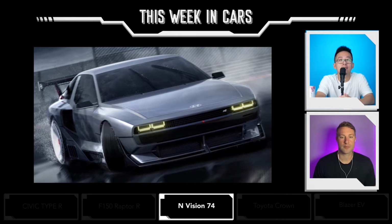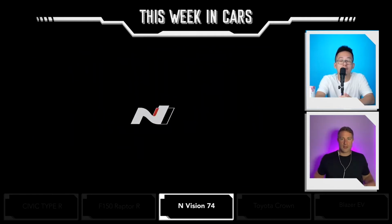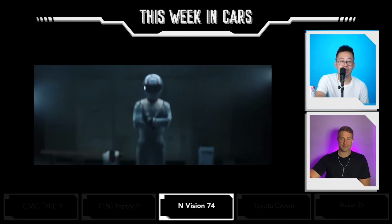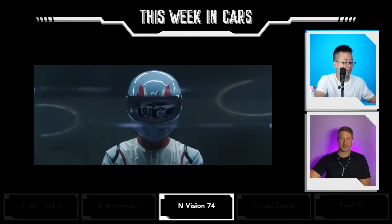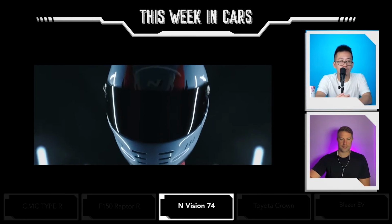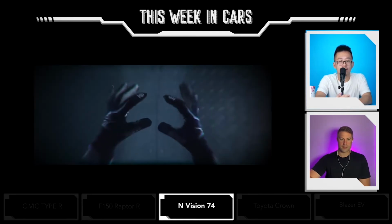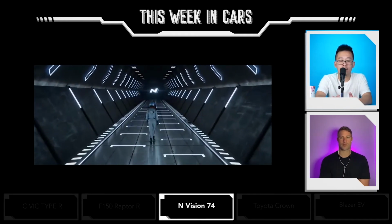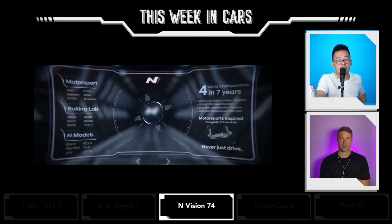But let's talk about the N Vision. So this particular vehicle, we're very conflicted about it. I think it looks great. I think it's one of the best looking retro-inspired concepts ever, and I hope that they build it. The specs are, I think, 580 horsepower. Correct me if I'm wrong. I sent you the specs on it. It is a hydrogen fuel cell electric vehicle. And this is the weird thing, it will have an internal combustion engine, but it's a hydrogen internal combustion engine.